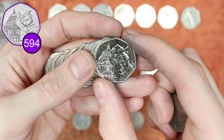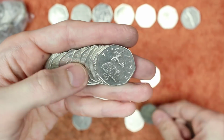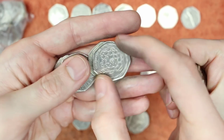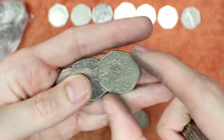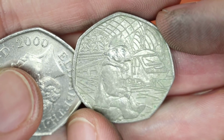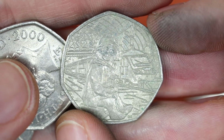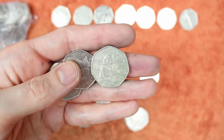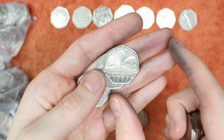Another Paddington at the Cathedral. Holy Toledo. How many cathedrals are we going to find today? We've got a couple there. Girl Guiding again. Followed by a very gross Paddington at the station. Oh dear, oh dear. So just missing the tower, and then we've got all 4 Paddingtons that are out in circulation. We've got another public libraries there.